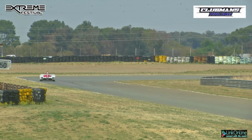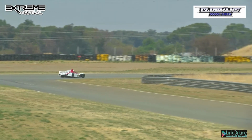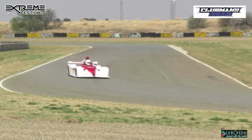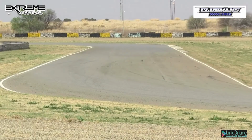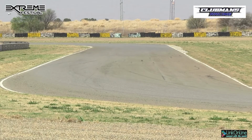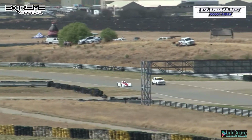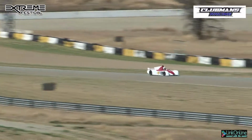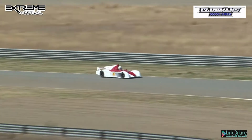Coming up on Fred Kruger by the looks of things. Battling a little bit here with signal, guys, so apologies for that. Inside of one of the back markers, Kruger getting overtaken by the leader. He'll have one lap less to do.